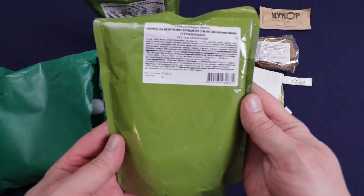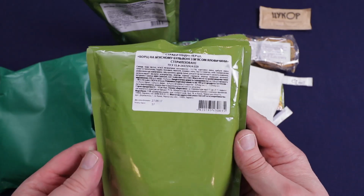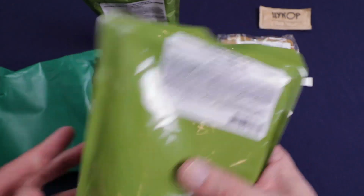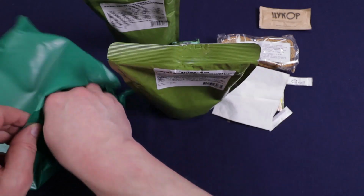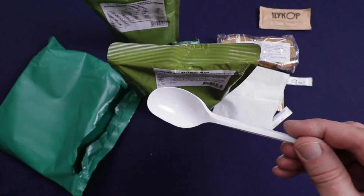And here's our 500 gram main. The translator just is not working very well with this. I believe this is a braised beef. Very liquidy, but that's what I'm guessing it's going to be. And an unfortunately beat up spoon.